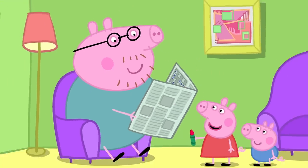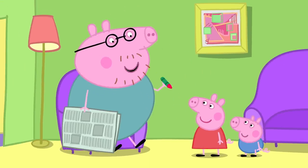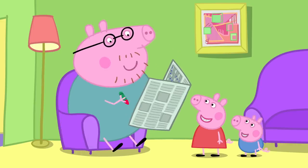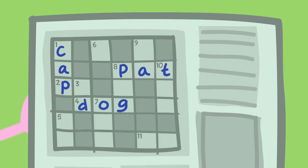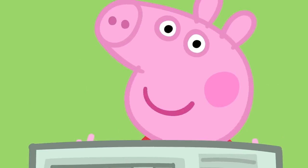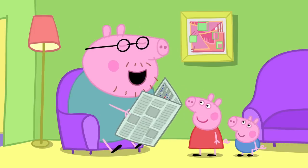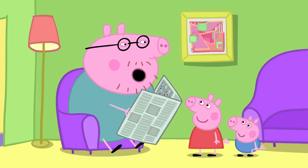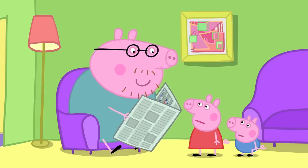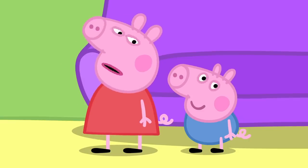Come on, George. Daddy, we found something to write with. Oh, a crayon. Just what I needed. Thank you, Peppa and George. Can we look for something else? Okay, let's play a looking game. Find something that is the shape of a square. A square? Yes. There must be something square-shaped in this room. Can you see a square, George?